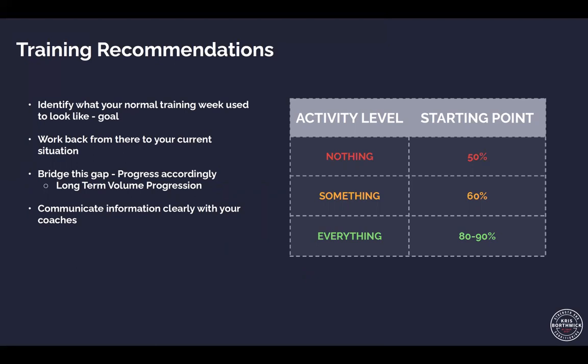To do this, we need to communicate that information very clearly with your coaches, because they're the ones that are going to help you put your program together. So we've got to be able to communicate and understand where you're at versus where you want to get to. Now, my recommendations are, if you've been doing nothing, start at 50%. Just start at 50%, get back into it and then progress by that 10% each week, like that previous example.